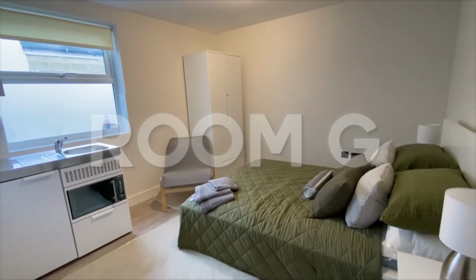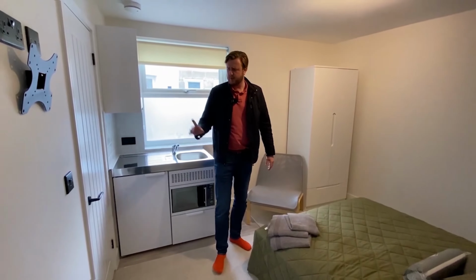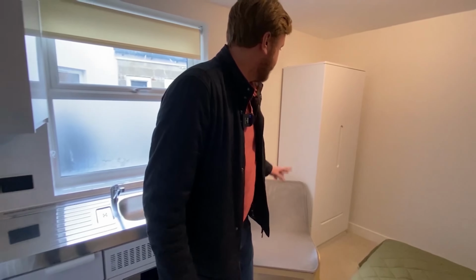So this is the smallest one on the site. We've dressed this one up, but I think it's about £800 a month for this one. Again, ensuite in here, kitchen, cupboard, all the normal stuff. Some of them have got wardrobes. There's only 3 wardrobes, the rest are all built in.